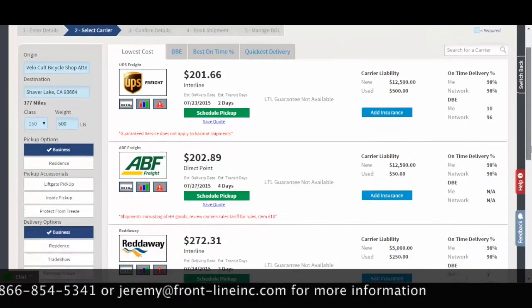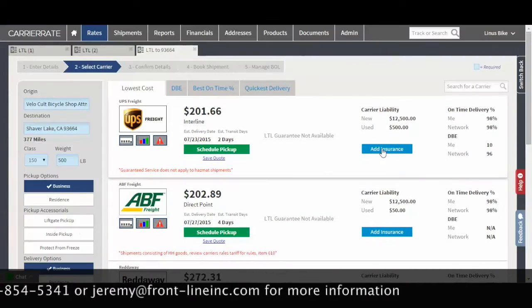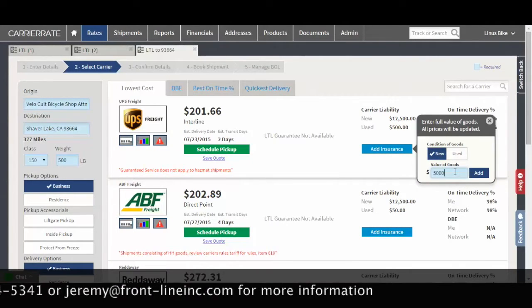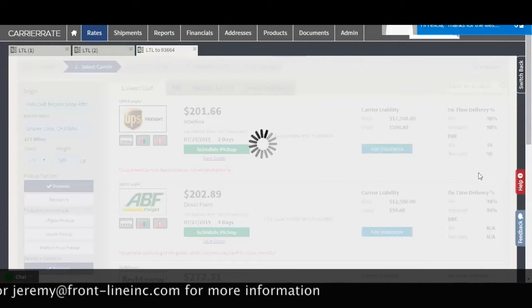And all the different carriers that we can offer you with pricing and metrics as far as pickup and delivery times. If you need to add insurance, you can add the total replacement value, and then that will auto-adjust all the rates you see in the window, as you're seeing right now.